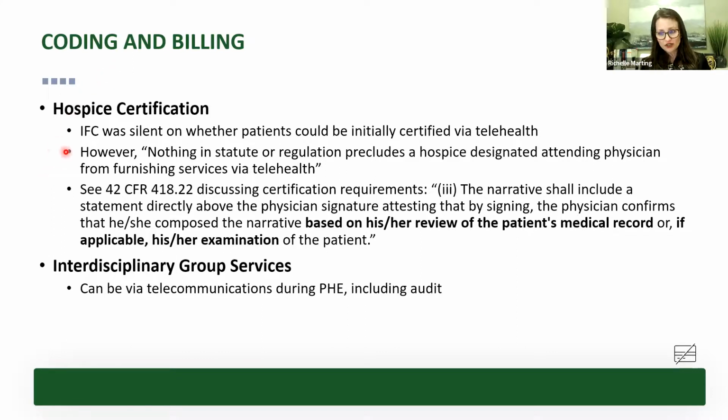In terms of the initial certifications or the recertification in the second benefit period, before going into the third, there's no requirement under the regulations that those have to be done face-to-face or in person. So the language you see here, this is outside of the public health emergency. The certification narrative says that the patient meets criteria, they have a terminal illness based on his or her review of the patient's record, or if applicable, his or her exam. So even outside of the public health emergency, under the Medicare program, there's not a requirement that that be done face-to-face or in person.